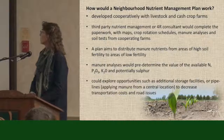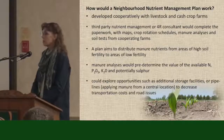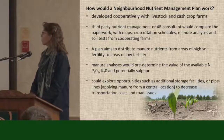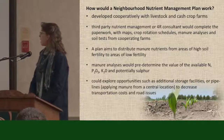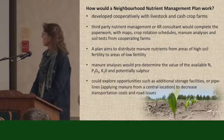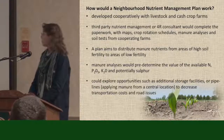So how would a neighborhood nutrient management plan work? Well, developed cooperatively with livestock and cash crop farms. A third-party nutrient management or 4R consultant would complete the paperwork with the maps, the crop rotation schedules, the manure analysis, soil tests from the cooperating farms. A plan would aim to distribute the manure from areas of high fertility to low fertility. Manure analysis would predetermine the value of the available nitrogen, phosphorus, and potash, potentially the sulfur as well.